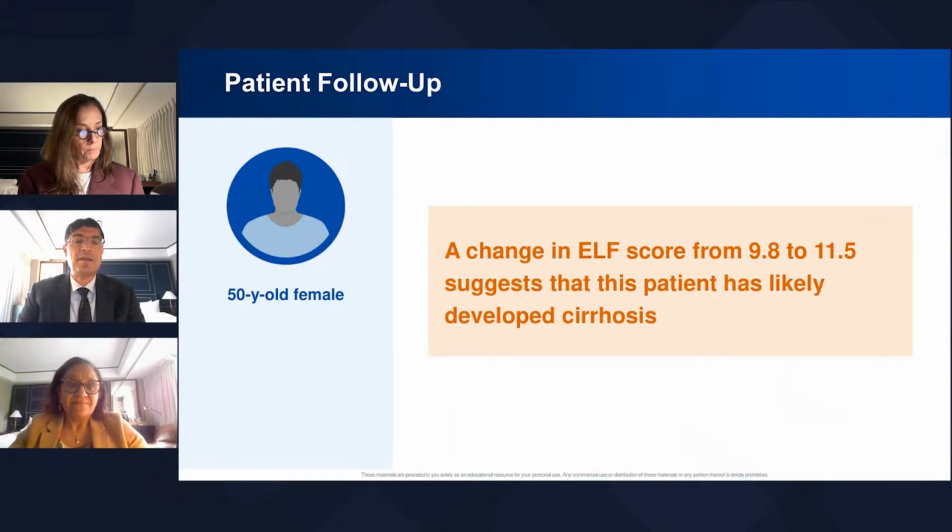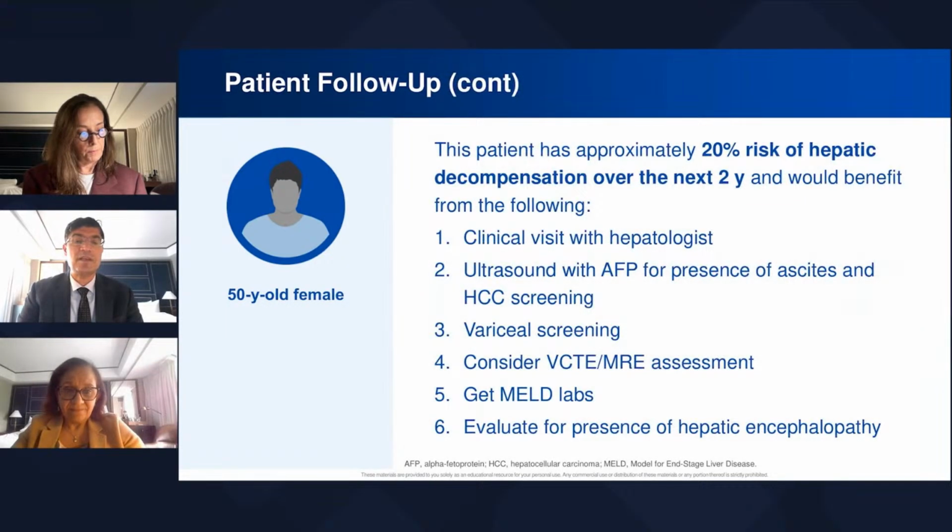So, patient comes back for a follow-up, and we've noted a change in ELF score from 9.8 to 11.5 after a few years. This patient comes back to the clinic. Based upon the data presented by Dr. Abdelmalek, if the ELF is greater than 11.3, then your likelihood of cirrhosis is pretty high, and that patient may be at risk for decompensation as well. So it suggests that the patient may have developed cirrhosis. Now, what would you be thinking about?